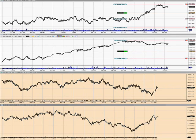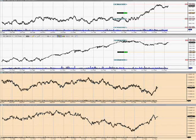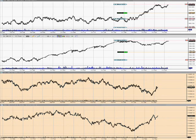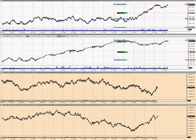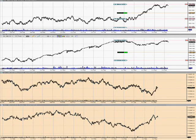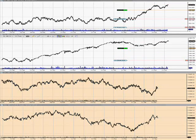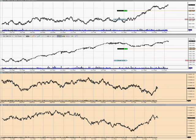Okay, 42 up to 60, not quite. I think we'll probably go a little bit further. And now we are. Man, what is this volume? This is like large volume pushing this thing higher here. Yeah, I think we hang in. Okay, we're filled on the second unit.